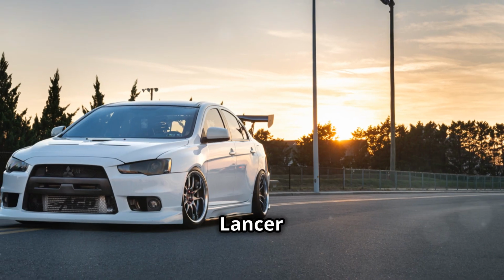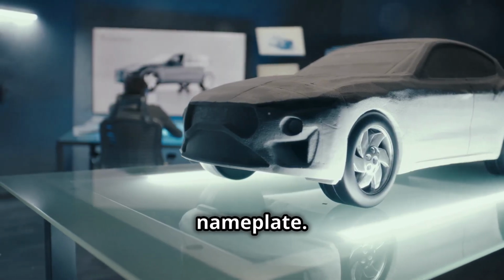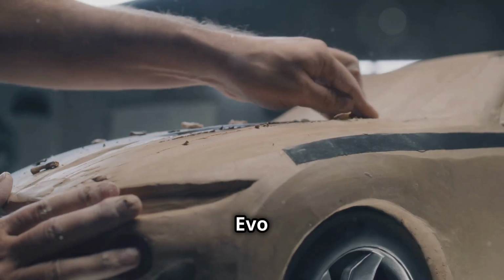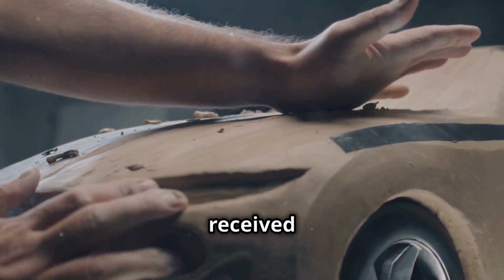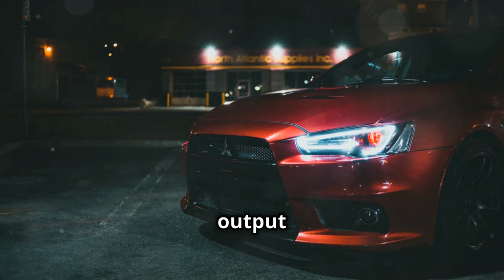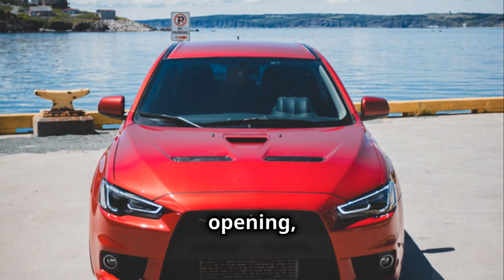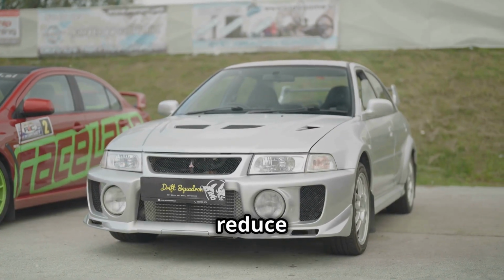The Mitsubishi Lancer Evolution 9, launched in 2005, was a fitting tribute to the nameplate. It took the best elements of its predecessors and refined them further, creating perhaps the most capable Evo yet. The Evo 9 retained the 4G63 engine but received a new turbocharger with a variable valve timing system, boosting output to around 286 horsepower. It also featured a revised front end with a larger intercooler opening, a new rear diffuser, and lightweight aluminum body panels to reduce weight.